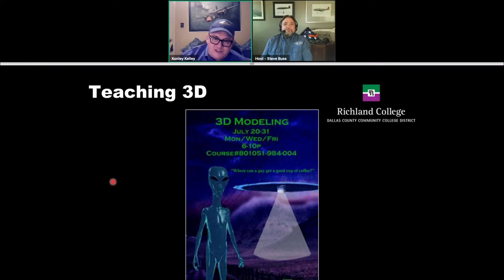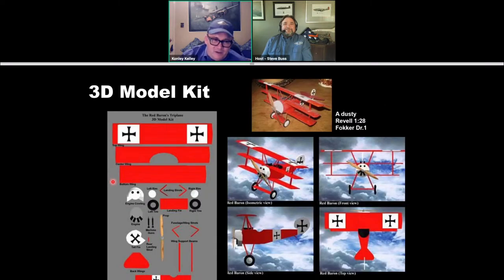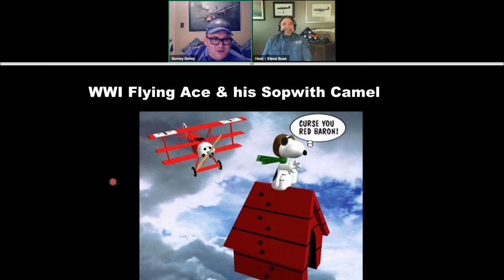And one of the projects in the class, me being an aviation modeling nerd, was the Red Baron's airplane. And I approached it like a scale model project. We had the 3D model kit, and the students put the model together and spun the propeller and figured out texture mapping and everything else. Who was the Red Baron's greatest adversary? Snoopy, of course. And I made a Snoopy with TrueSpace.